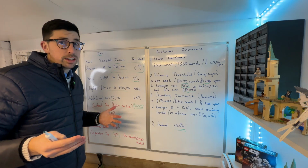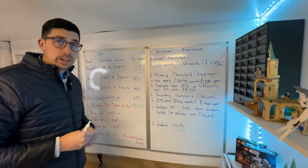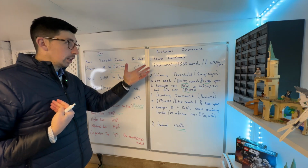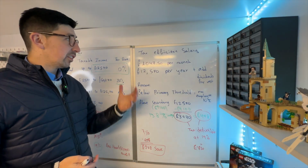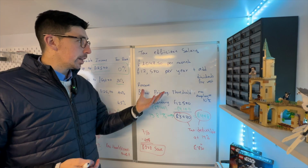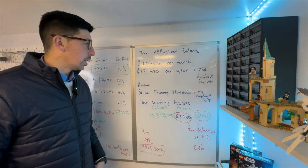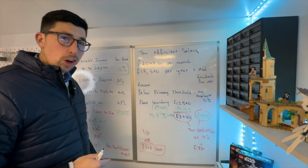And as mentioned, these are not financial decisions you should be taking without consulting a professional. This is how I choose to pay myself. So let's have a look what it looks like. Right, so what we've done here is we've tidied up the board. We've written how I get paid here in order to avoid any mistakes that I potentially could have made, because when it comes to numbers you need to be very, very on top of it.